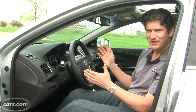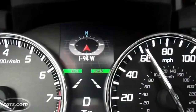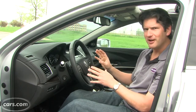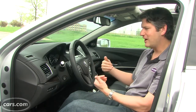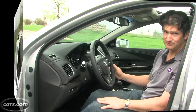Is that a safe thing? Who knows? They must think not, because if you don't touch the wheel yourself for about 10 seconds, maybe 20, it alerts you and tells you steering required. So I'm really not sure what the point is, ultimately. In this era of smartphones, I don't know if we want to be steering for people, and if we are, shouldn't we be doing it all the time instead of warning them that they need to touch the wheel? I'm not sure I get it.